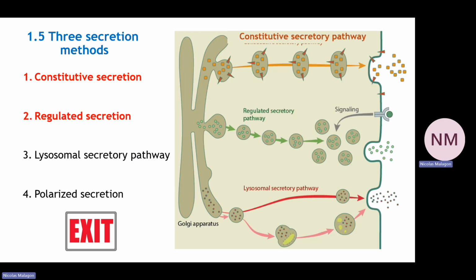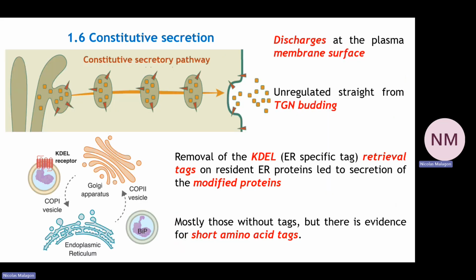Okay, three methods. Oh, this slide looks much better. So again, the constitutive secretory pathway, the regulated secretory pathway, and the lysosomal secretory pathway. In your textbook, you can also read about polarized secretion. The key information here is that in the constitutive secretory pathway, the vesicles are just constantly leaving the ER and being secreted. They go to the surface and locate there. So there is no regulation; this process is unregulated.